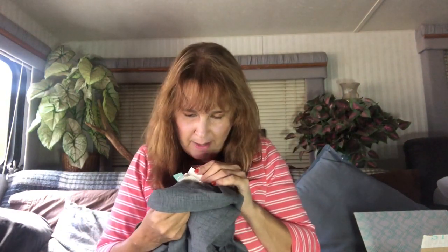And I don't know if it fell out of the bundle, but here's the rest of the pieces. I hope I'm not crunching in your ear. The next thing is by Melody. It's a Castlin tie front top, size large in a gray. It's a super cute top, but it's very see-through. So unless you wore something underneath it, it would be a no-go. But it is a real cute style. But yeah, it's way see-through, and you can't wear that other one underneath it.